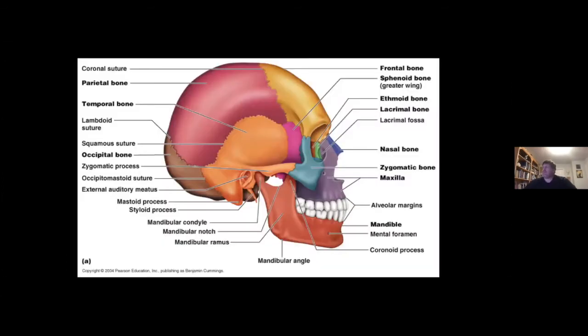In terms of sutures, foramina and other features, please don't feel compelled to memorize all of these. But as you can see, the skull is a very, very complex, bony structure. And what I'm trying to get across to everyone today is how complex it actually is.